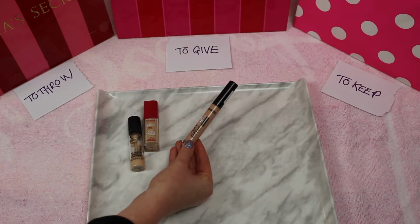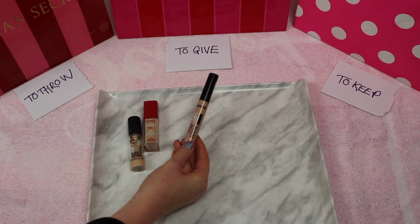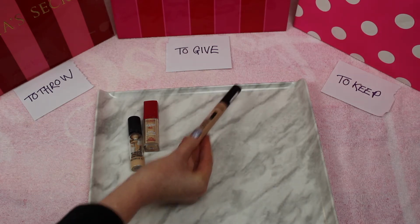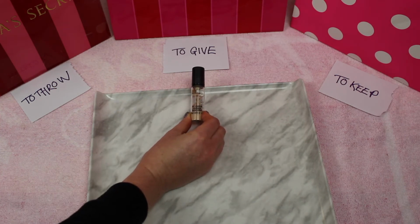This 17 Stay Time Concealer is a beautiful creamy concealer. I absolutely adore this, so I will be keeping this one. The last one I have is the MAC Pro Longwear Concealer.